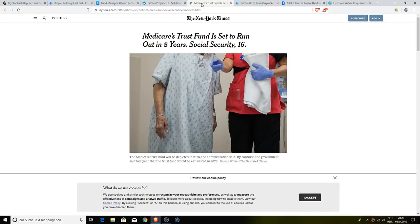And also, this is incredibly important. For those who are not looking at the screen, this is an article from the New York Times. It says Medicare's trust fund is set to run out in 8 years, and Social Security will run out in 16 years. The Medicare trust fund will be depleted in 2026. By contrast, the government said last year that the trust fund would be exhausted in 2029. This, for those who do not live in the United States, who may have a different word or phrase, pretty much means the money that you get when you reach a certain age. This person is aged in this photo. That money is going to run out.